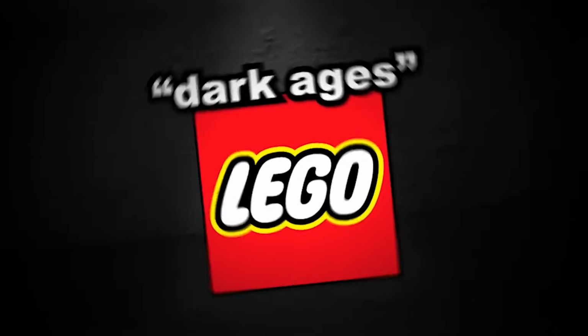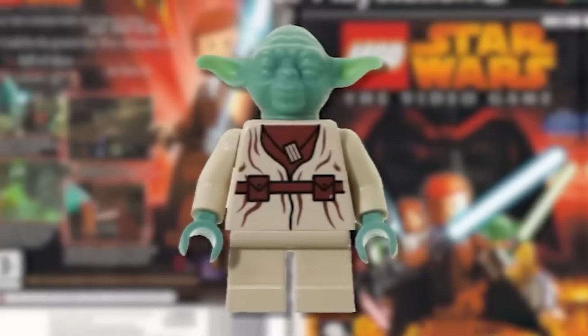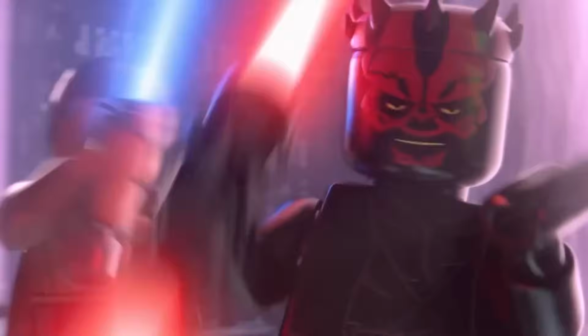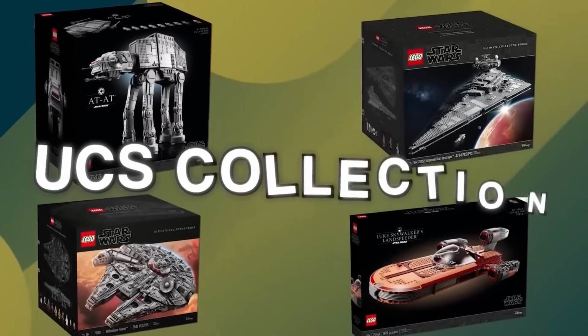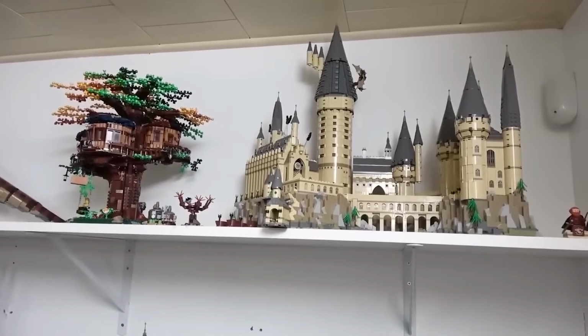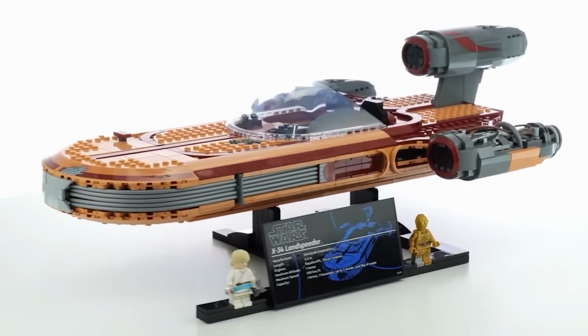It wasn't all bad though. Two of the most iconic themes of the modern era were released during this time period: LEGO Star Wars and LEGO Harry Potter. These days, there isn't a single person who likes LEGOs and doesn't know about either of these themes. Whether it's the massive sets from the Ultimate Collector's series or the giant Hogwarts castle set, everybody's heard of them at least once in their life. Their success wouldn't come until later though, so unfortunately for LEGO, they were still in the red.